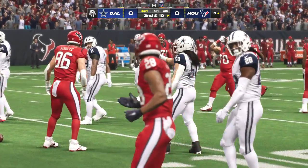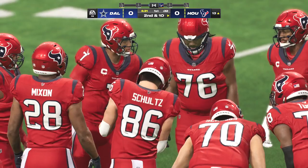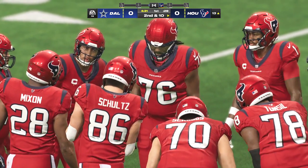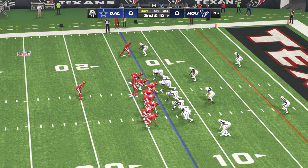Throwing on 1st down, but this one winds up to be incomplete. I think that's how this defense is going to need to play these tight ends. Again, get right up on them and stay physical. And that paid off on that play, helping force that incompletion. Here's 2nd and 10.